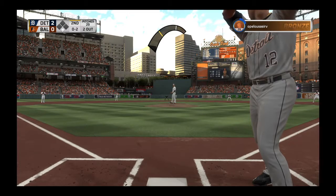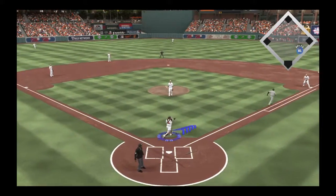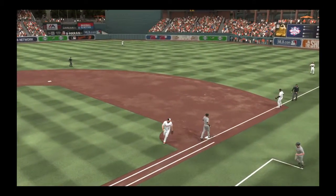Beautiful changeup. Got him out front with that swing right there. That's what a changeup will do, just keep you off balance. Swung on in the dirt for the 3rd strike, and that ends the inning.